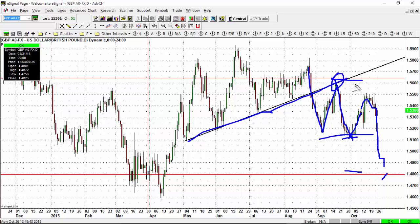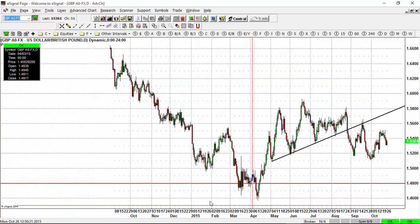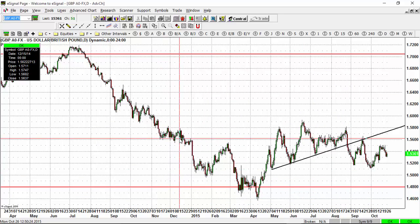Our resistance is up at 156, the swing high that we have here. Also up at this 158 level is resistance with the British pound. But I would say, all in all, the US dollar has a slight advantage. Now things could turn around, but I'm more favoring the strong dollar scenario at this point in time, based on the evidence I see in front of me.